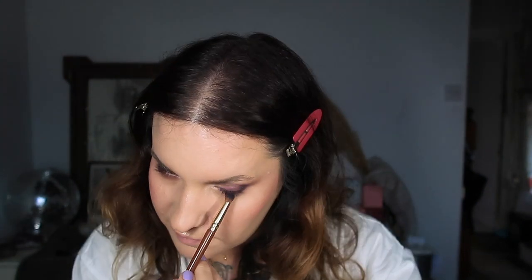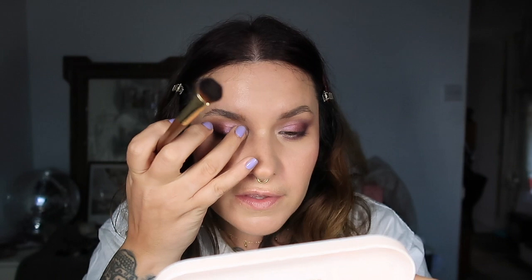I think it would have definitely benefited from a bit of a pencil base or a cream based product underneath, just to give it a little bit more oomph from the get-go. I'm going to just put a bit more of this on with my finger.